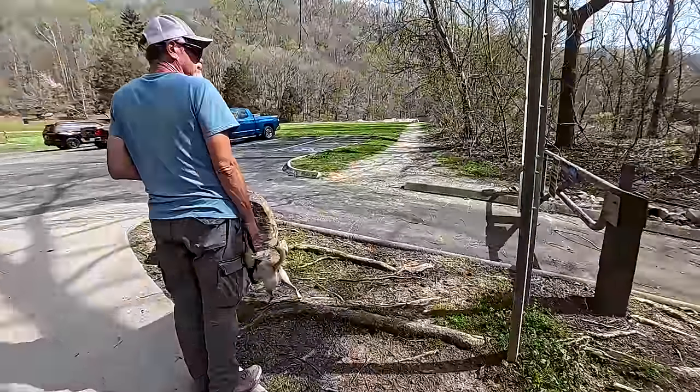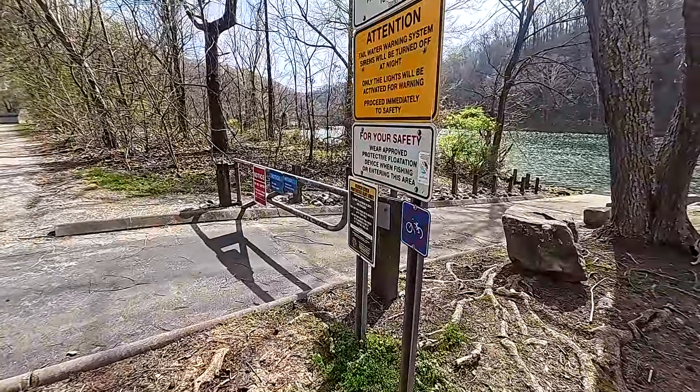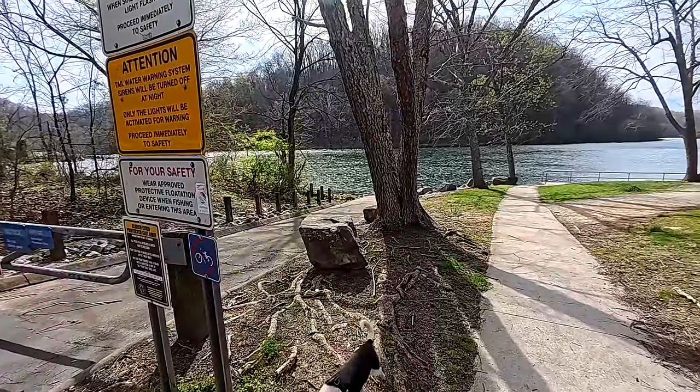They have a boat launch here, but it's probably in case they have to put an emergency boat in. Oh, emergency boat. I was going to say, because it's locked, so you can't actually use it. So maybe it's, like Jeff said, not for public use.